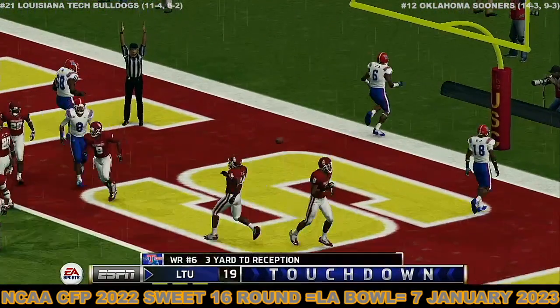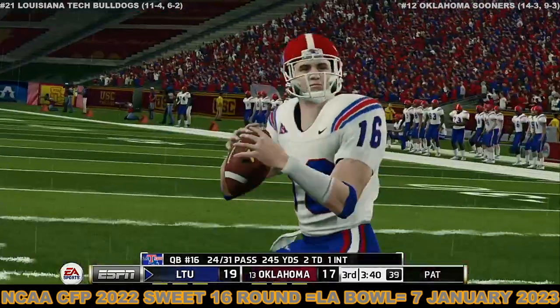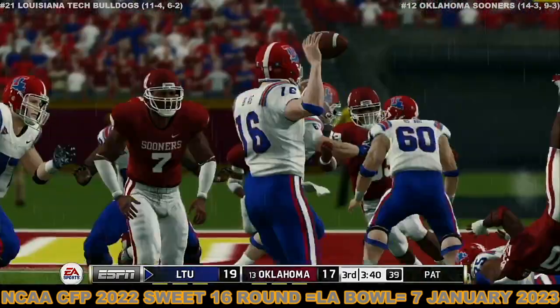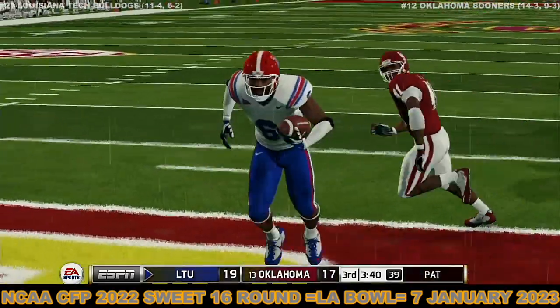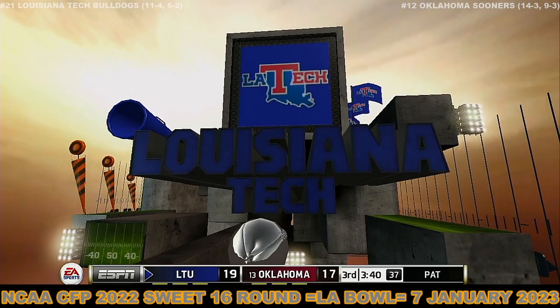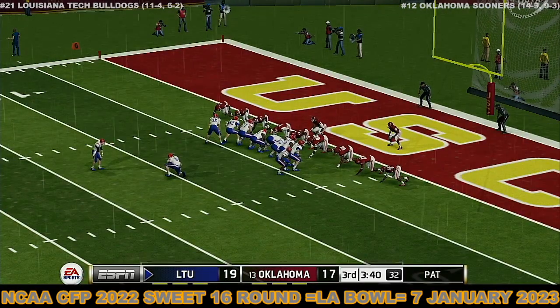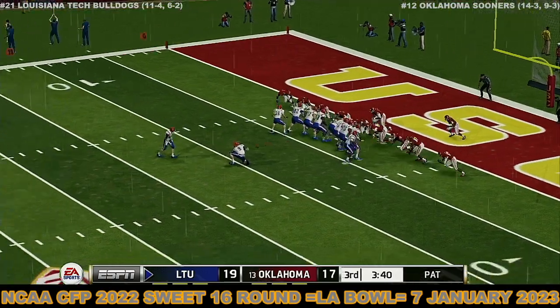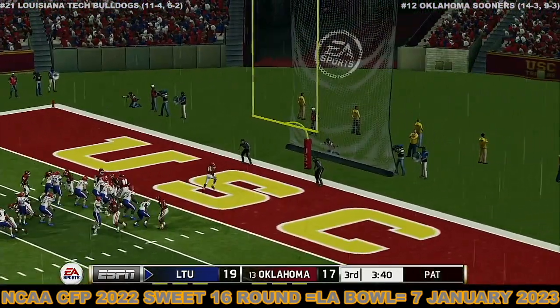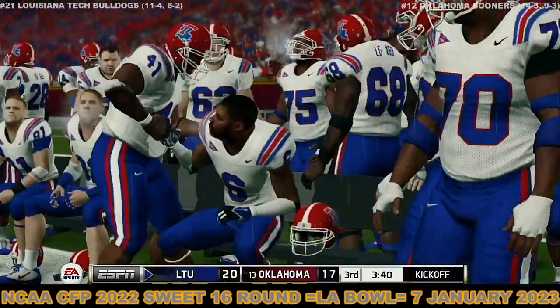Zips it to his receiver. Touchdown. He fired it out to his wide receiver, who made the grab and got the score. When this guy's got time to throw, he makes the defense pay. Trying to go up by 3, they'll kick the extra point. He makes the PAT.